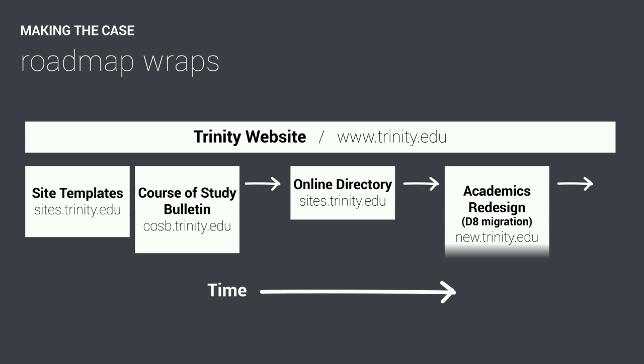So when we started in on the partnership, we started with two large projects. I'm calling them large because they were larger than some of the other projects we've done, but they were much, much smaller in scope and definitely smaller in budget than the overall web redesign project. With these projects, we focused on two of our key audiences, current faculty and staff at Trinity and current students at Trinity. So that was a site templates project where we allowed faculty and staff to develop sites custom for themselves, and our online course of study bulletin, which communicates with our database of record, Colleague.